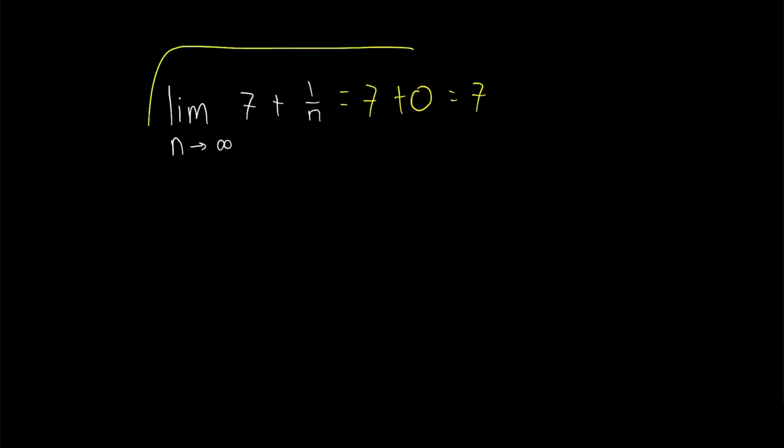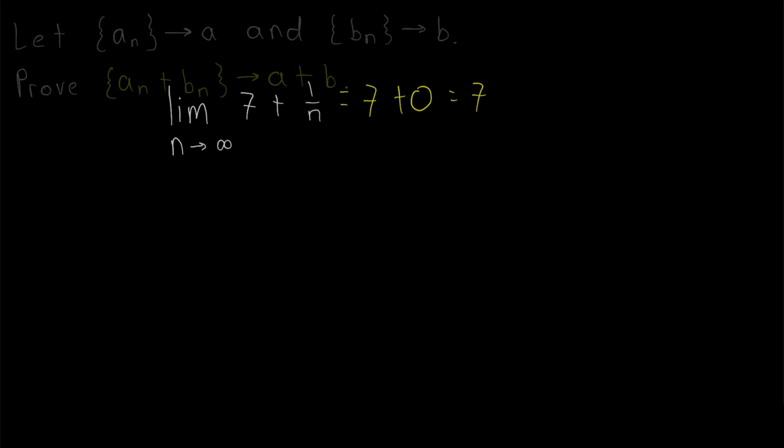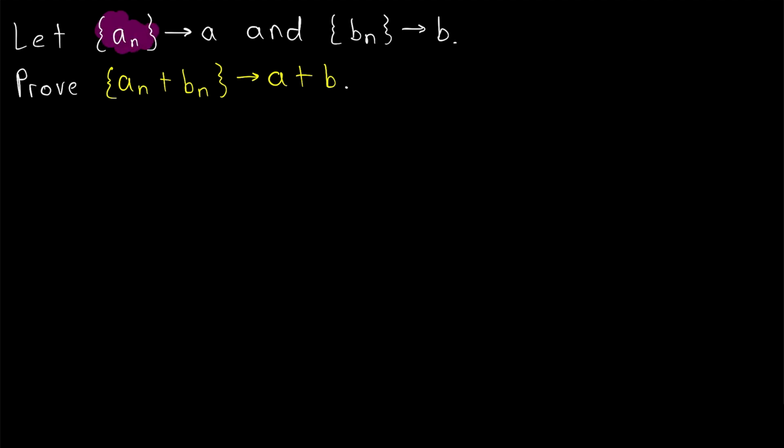But we don't actually know that convergent sequences behave in this nice way unless we can prove it. We'll prove that if an is a sequence converging to a and bn is a sequence converging to b, then the sequence defined like this, where the nth term is an plus bn, converges to the sum of the limits of an and bn, a plus b. Put more elegantly, the sum of convergent sequences converges to the sum of their limits.